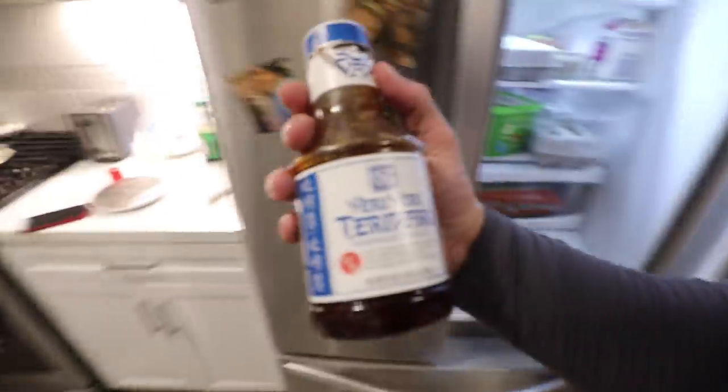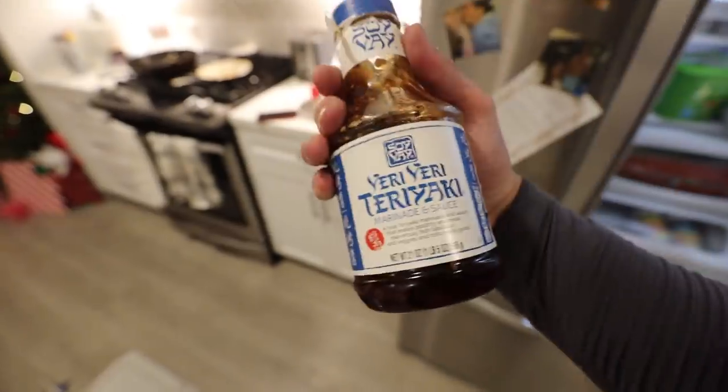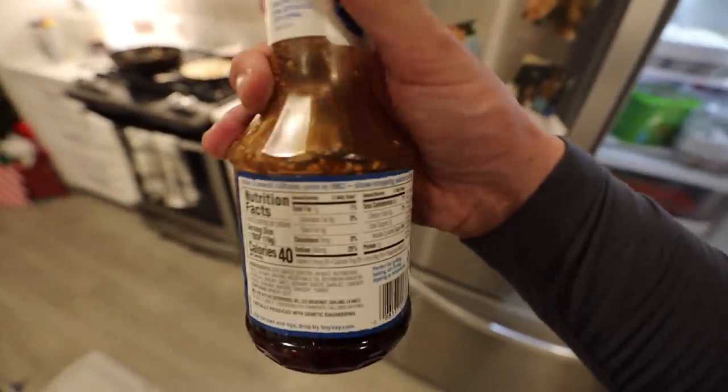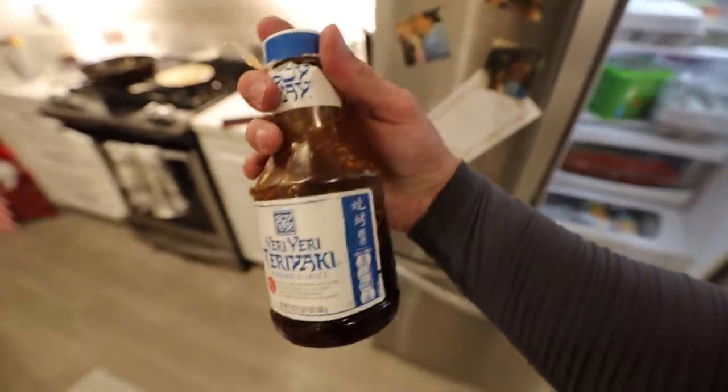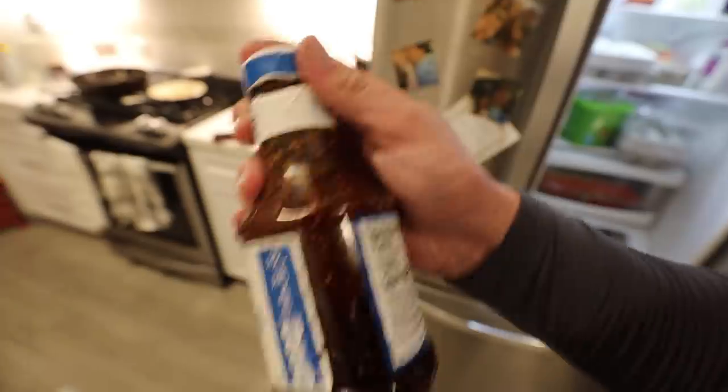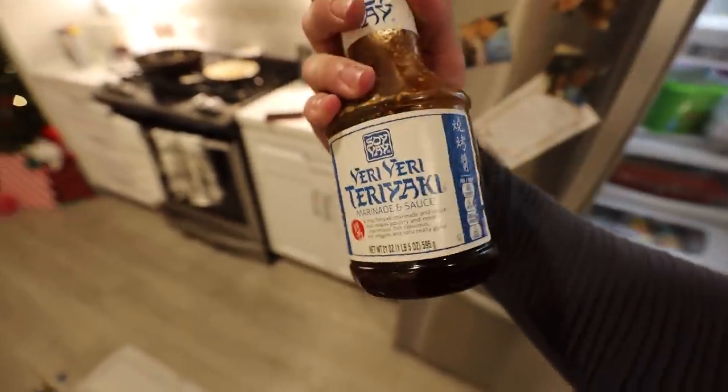So this is the specific sauce that I use. I got this from Walmart. The macros aren't terrible, but they're also not the best. You can get sugar-free, fat-free teriyaki sauce, but since I'm not on prep, this has a little bit more flavor, and it has the sesame seeds on the inside, which is super good.